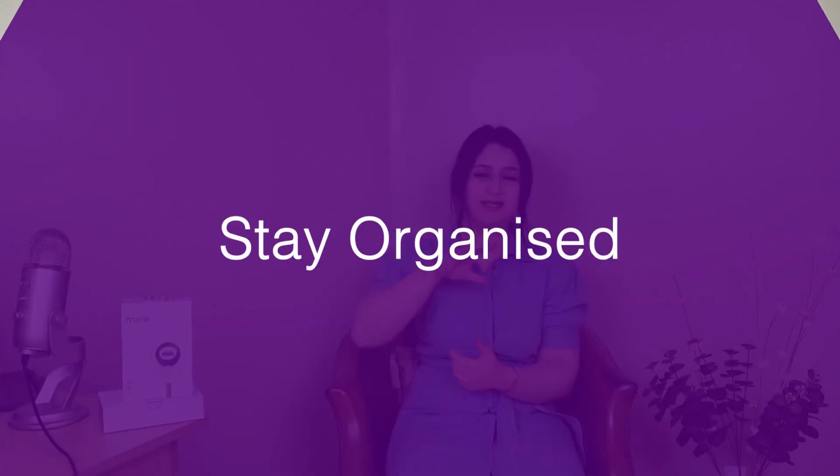So with Mira, you can stay organized. You get your results automatically sent to the Mira app from the Mira Analyzer, and in this way, everything's all in one place. You don't have sheets of paper or books with numbers, or an app where you track this and an app where you track that, and multiple apps on your phone, and it can get overwhelming. So with the Mira app, everything's all in one place.